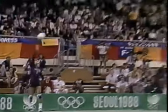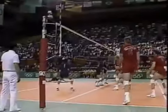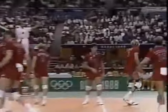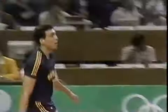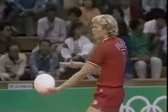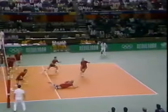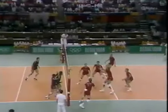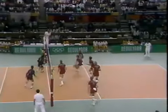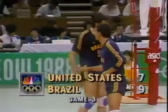De Silva. Stork. Buck. Quick. And he gets the ball back for the U.S. When you get the ball back in volleyball, it means points. 9-6. Brazil leads in game 3. Buck serves. Kept alive. Karai. Partey. Kept alive again. Stork. Stavertlich. Off the hand. 9-7. Brazil leads in game 3.